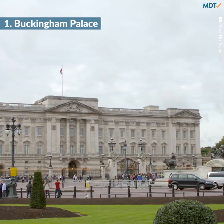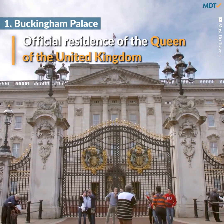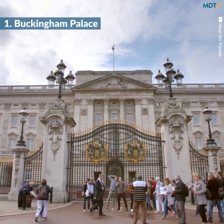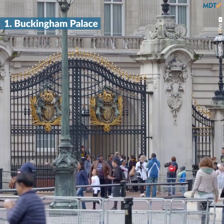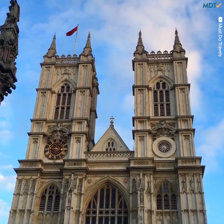At number 1 is Buckingham Palace. Buckingham Palace is the official residence of the Queen of England and has been since the crowning of Queen Victoria back in 1837. And despite being one of the most beautifully decorated buildings in the entire country, one of its most famous attractions is actually the Royal Guardsmen, who stand stoically on watch for the Queen's safety.